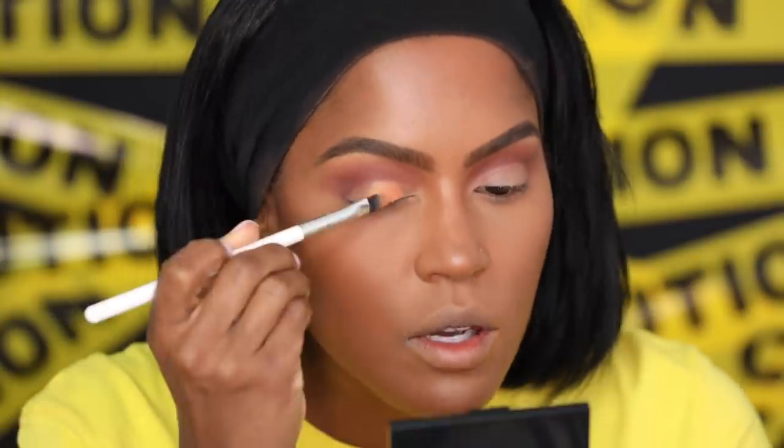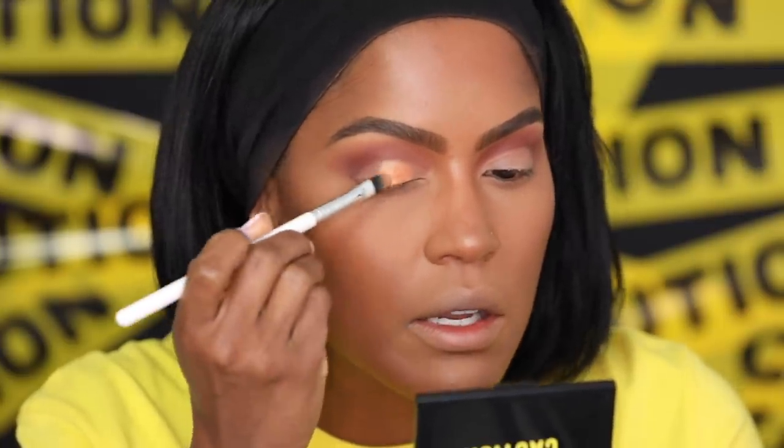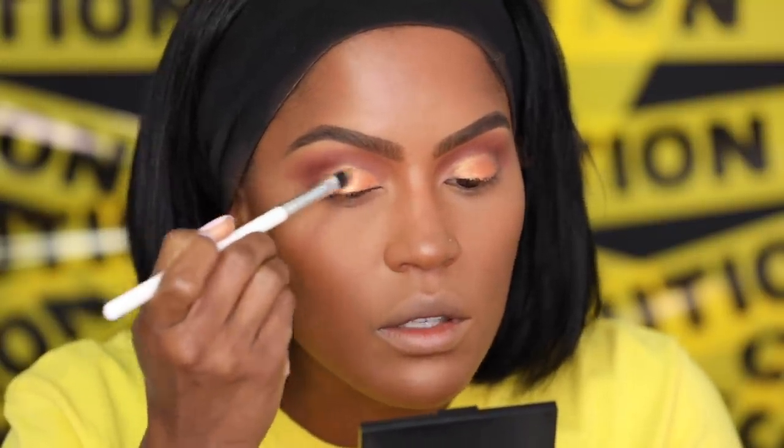Ooh, look at that. So I'm just applying this on the center of the lid, leaving a little space on the inside. Should I leave some on the outside? Yeah. Cute. I'm actually gonna bring this in a little bit because the yellow's pretty much gonna be right in the inside here. That in just a little bit. Oh, I love that. See, this could even be a natural everyday look, like this right here. Look how amped up I get. Look, this is real cute.